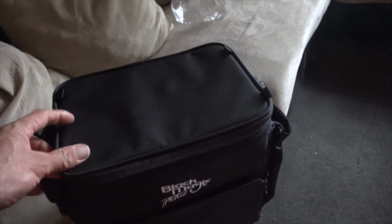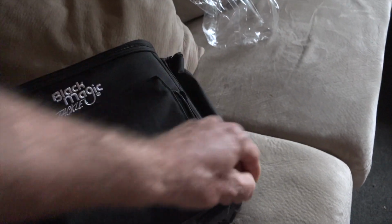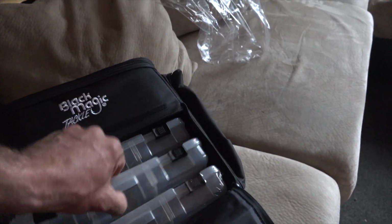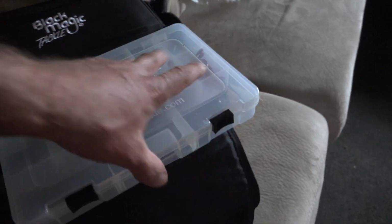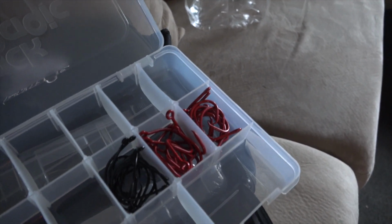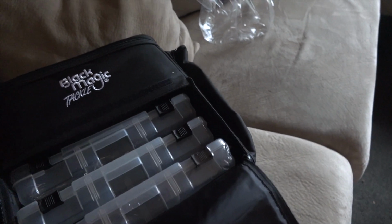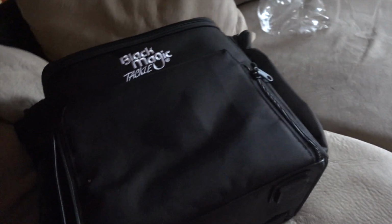We got this awesome thing from Black Magic Tackle. Check that out. It's a tackle organizer. It's awesome. Open that up and there's little trays in here that you can keep your tackle organized in. Look at that, I've got some Black Magic, and it's easy to operate with one hand, some Black Magic Pucker hooks there. Let's put that back in there. Look at that, let's zip that back up so they don't all fall out.